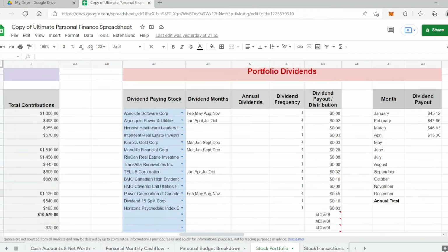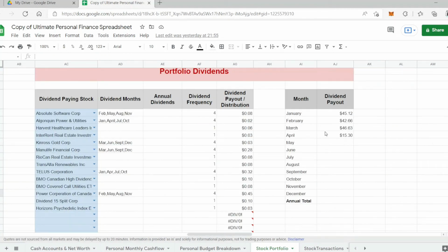Here it shows my dividend paying stocks or positions, and when I expect them to be paid out. Okay, so I did get payouts for March, of course. I'll give you the total number, but already for April, I have gotten some. So let me scroll over again. You can see for the month of March, I got $46.63. That's the total for the dividend that I got so far. So in January, I got $45.12, February $42.66, and March $46.63. April so far, I have gotten $15.30.